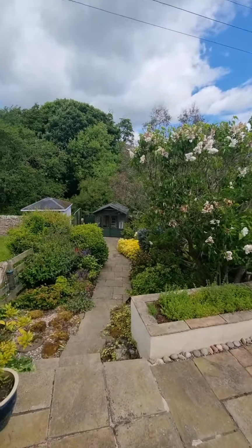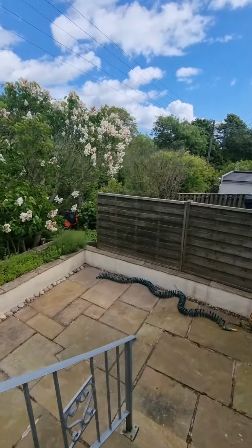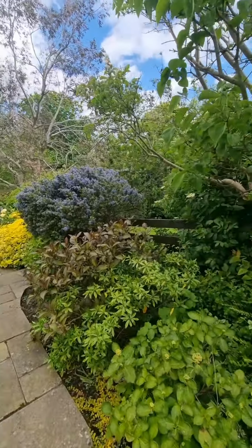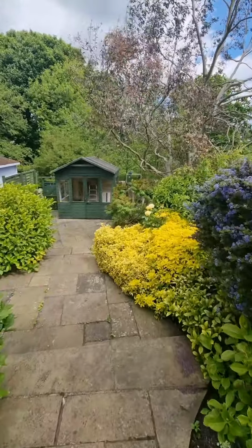Just look at this. This is stepping right out your door, down these stairs, and you've got a patio area just here. And you have space just there for outdoor storage. But let's make our way to the end of the garden. Isn't this just beautiful. All your mature shrubs and plants, full bloom as well, gorgeous colours.